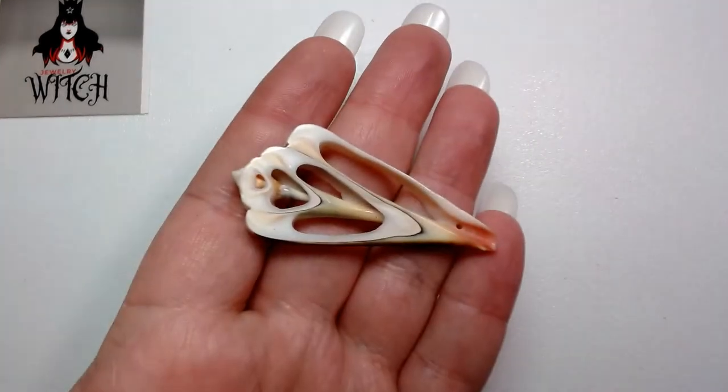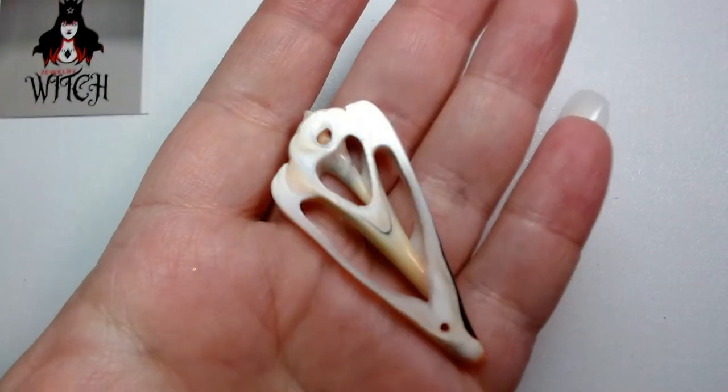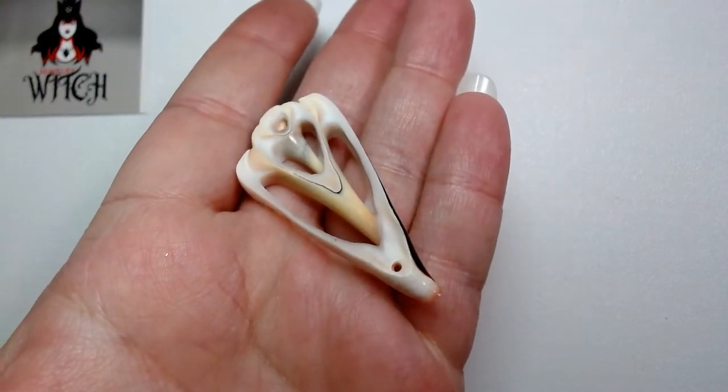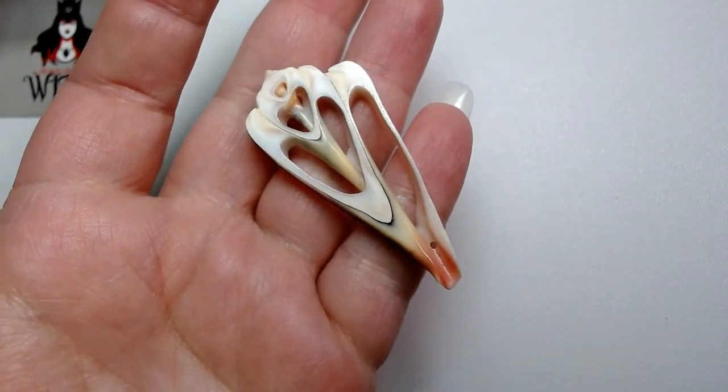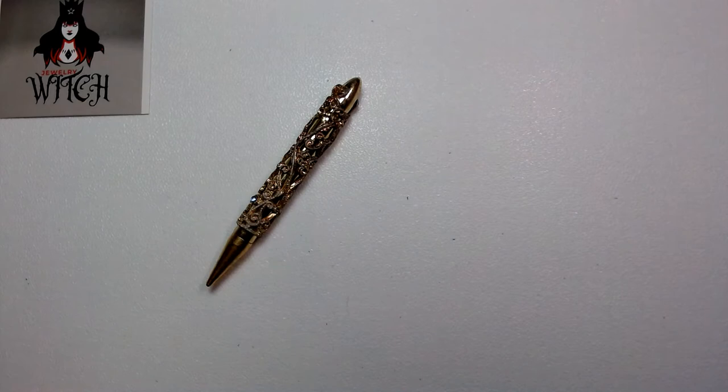Here's a pretty shell, like a slice of a shell. I want to know how they slice the shells without breaking them. That's pretty cool. Oh yes, so these are some of my favorite things. I collect these.